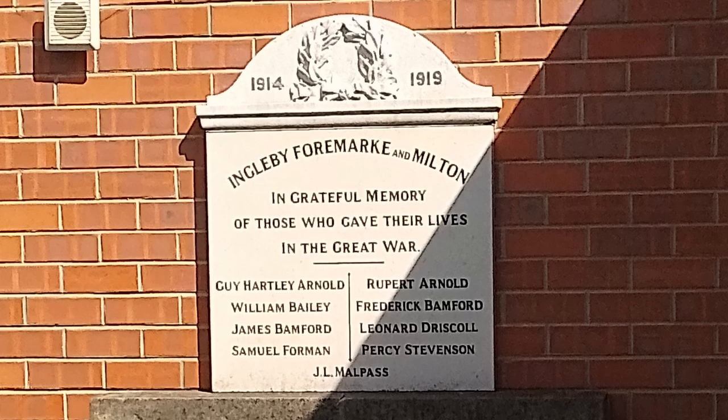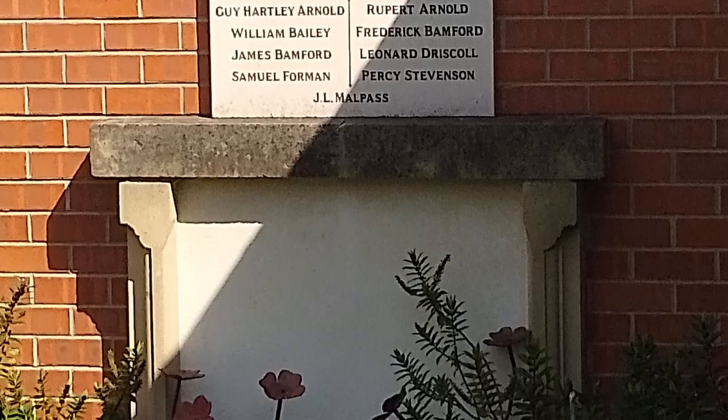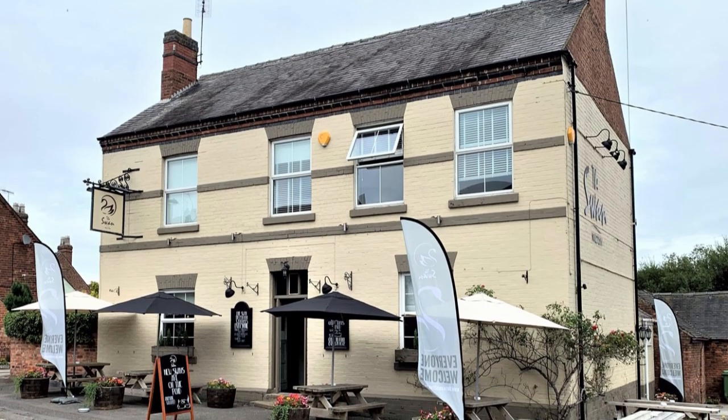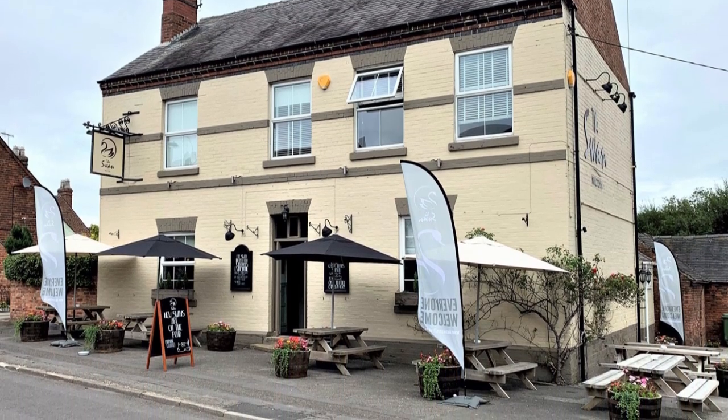Every village in England has one of these First World War memorials in a prominent place. And at long last, we finally arrived at our real destination, the pub.